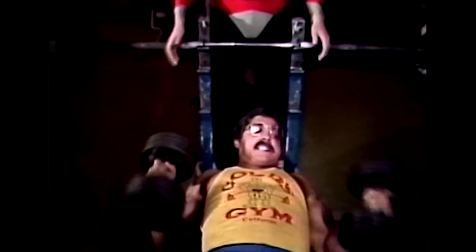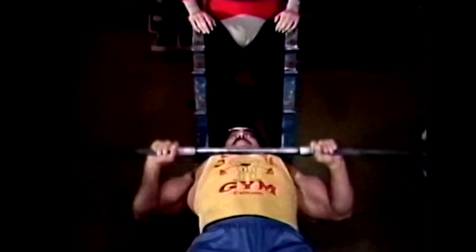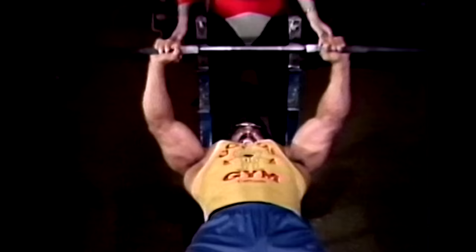After exhausting your capacity to control negative resistance movement, you attain a state of total muscular failure. For the additional performance of negative repetitions, have a partner assist in raising the weight. With any remaining available strength, lower the weight slowly back to the starting position.